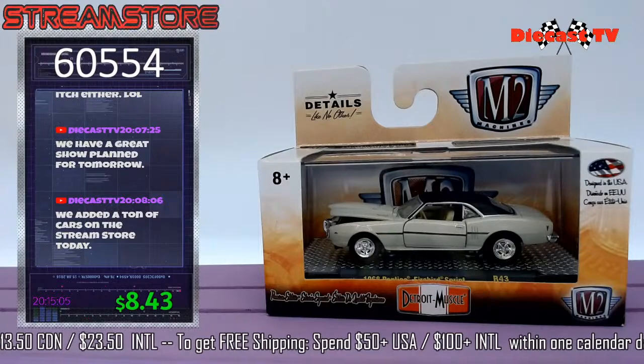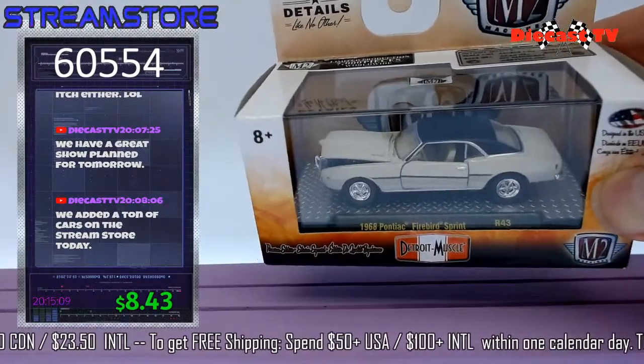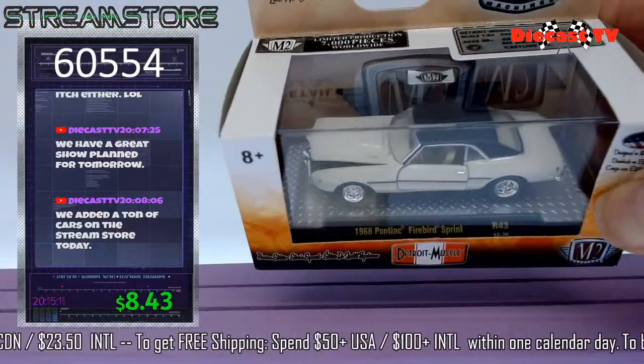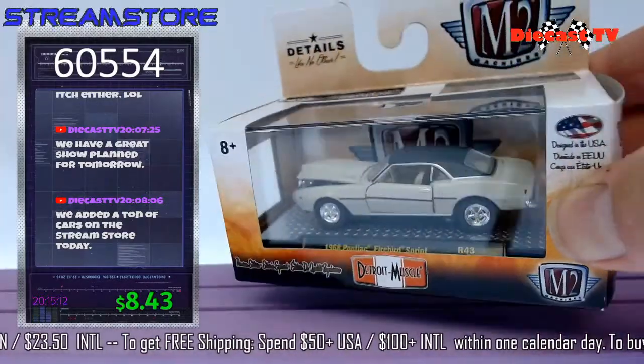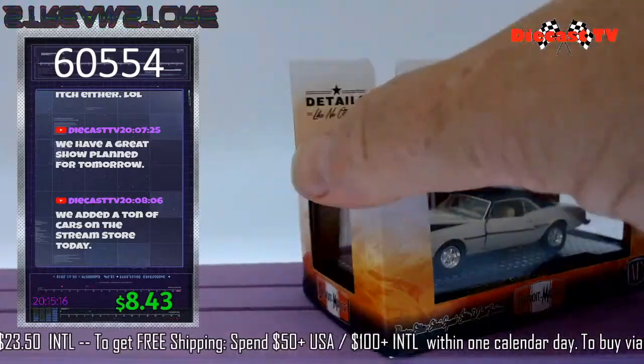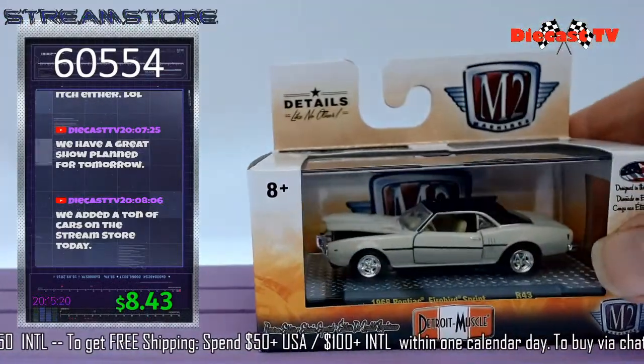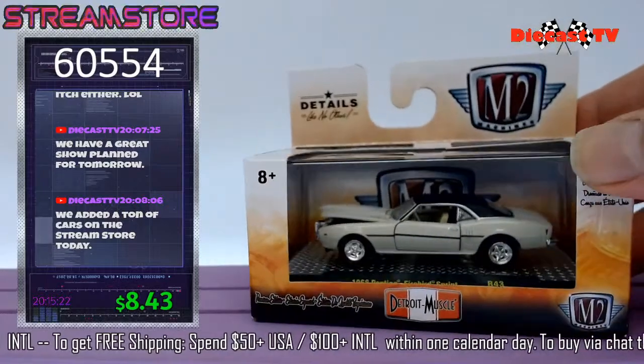M2 Machines Killer Detroit Muscle. Look out, this 1968 Pontiac Firebird Sprint. Killer car. You can see the back of it right there. You can see the front of it. Beautiful Pontiac Firebird. Remember that front? Awesome, baby. Only 7,000 pieces produced in the world.